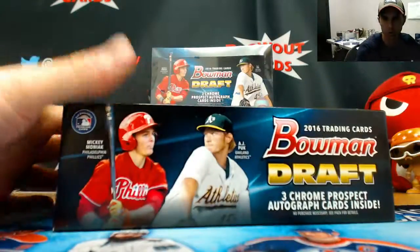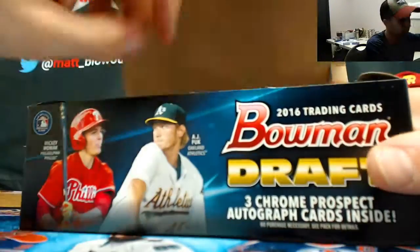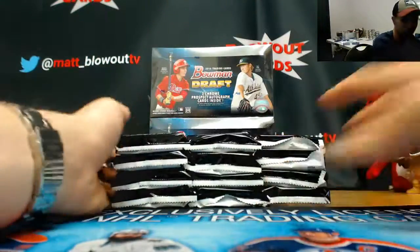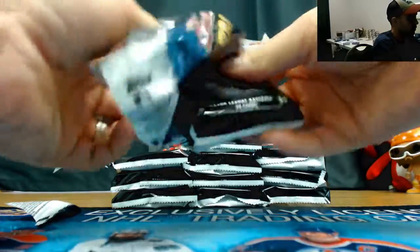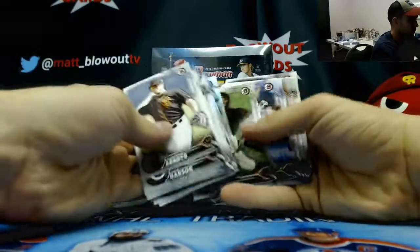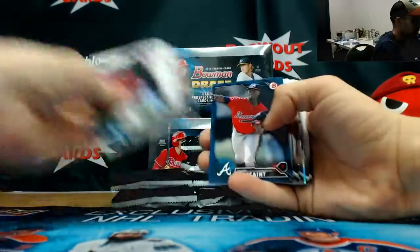Box number four overall. Alex, you ever hit one of those packs before like that? That's like the second or third time we've done that. Pretty cool. That's the first you've seen? Yeah. First time I saw it, I was like, holy cow, this has got to be a mistake.